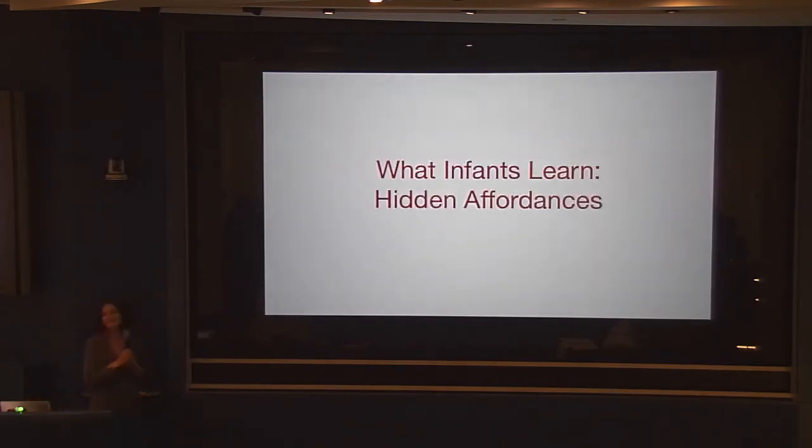Right, so some affordances like drop-offs and slopes are directly accessible to perceptual systems, especially to vision. As a consequence, experienced infants can respond adaptively to a novel situation on their first encounter. But many, perhaps most, of the affordances in our everyday lives are hidden. The possibilities for action are not directly accessible to our perceptual systems.